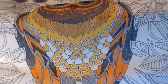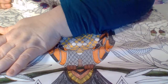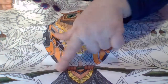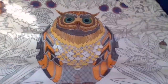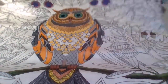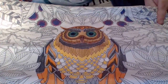You can see the different colors I put in it, and how the branch has, I use the wide end of the textile markers to do the branch, and first I marked the black on the branch, and then I shaded it with the green marker, and now my branch is shaded for the owl to sit on. Anyway, this is what he looks like, and that's how my markers are getting him.